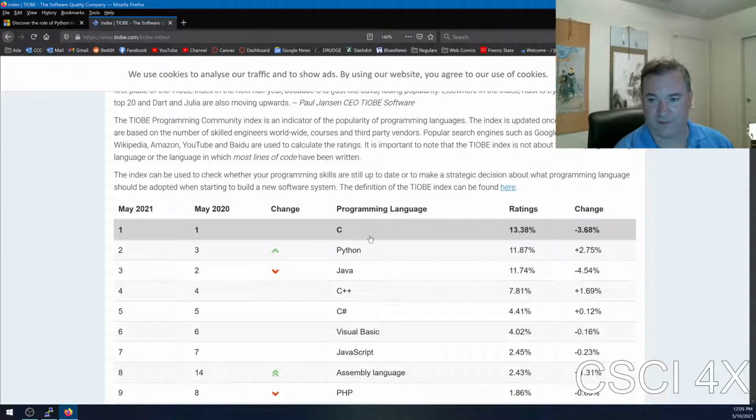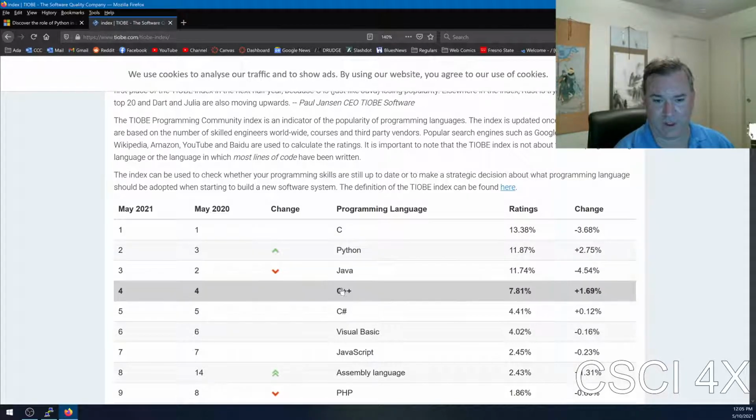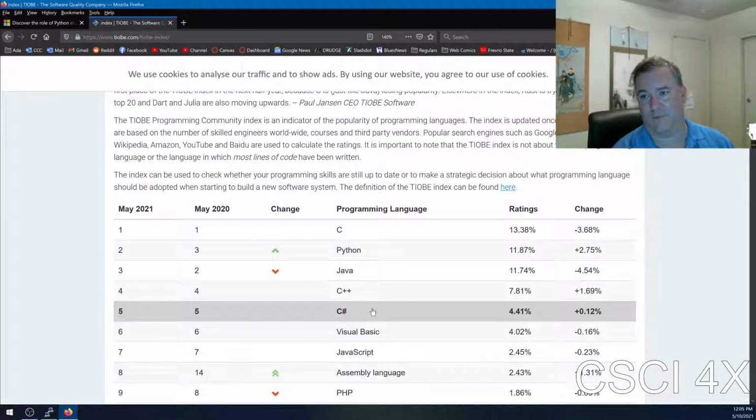Number 1 language in the world, C. Second place, Python. Third place, Java. Fourth place, C++. And if you know C++ and Java, you can learn C# pretty easy. C# has some neat features. Especially when working with databases, it's got some really neat stuff called LINQ.